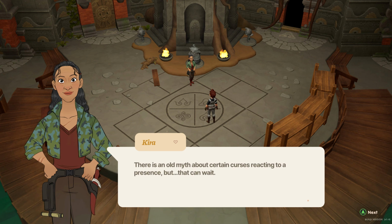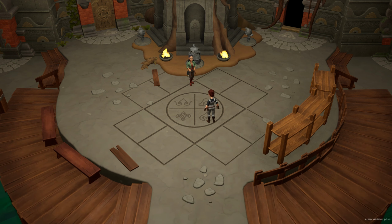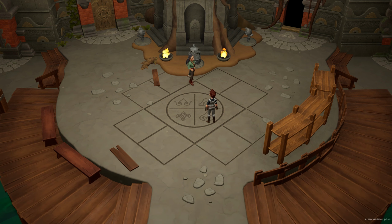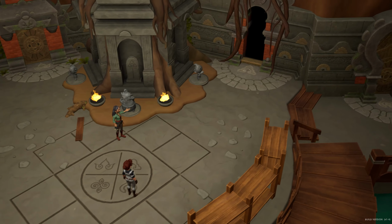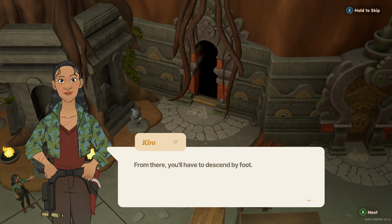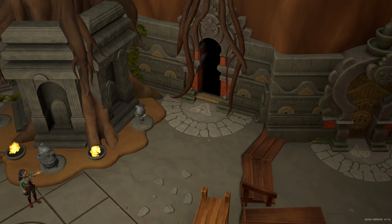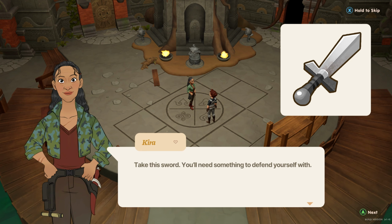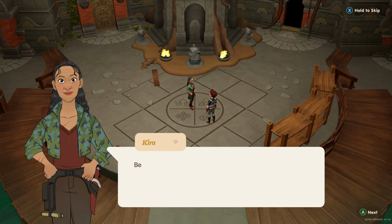There's an old myth about certain curses reacting to a presence, but nah, that can wait. Never mind the curses. My name is Kira, I assume you're the new farmer. Being a farmer and all, you're probably here to do some mining. In that case, only the earth shaft is currently accessible. The elevator over there works, but only down to the first floor. From there, you'll have to descend by foot. If you go down deep enough, you can still access other floors. You've definitely come to the right place to mine for ores and gems. These caves have them aplenty. Just don't forget they've got monsters too. You won't give me a sword then. You take the swords, you'll need something to defend yourself with. Long descent, make sure you're well supplied.